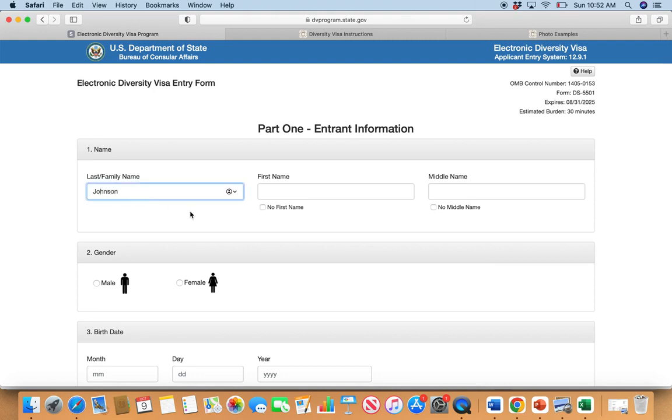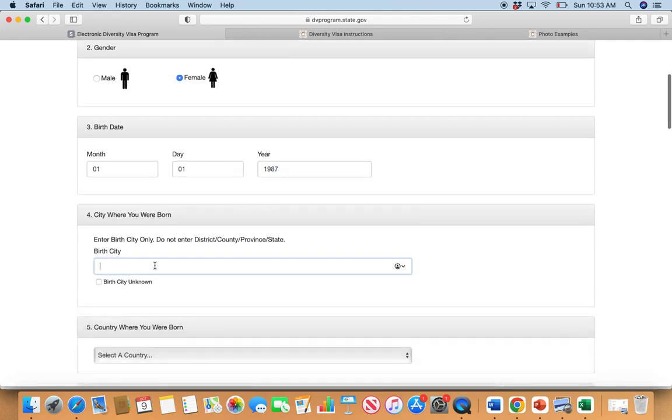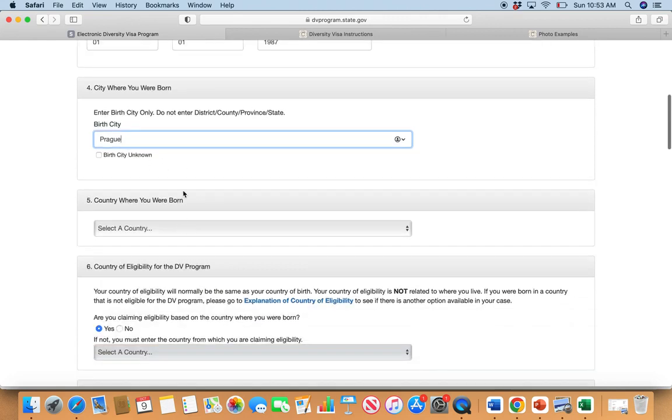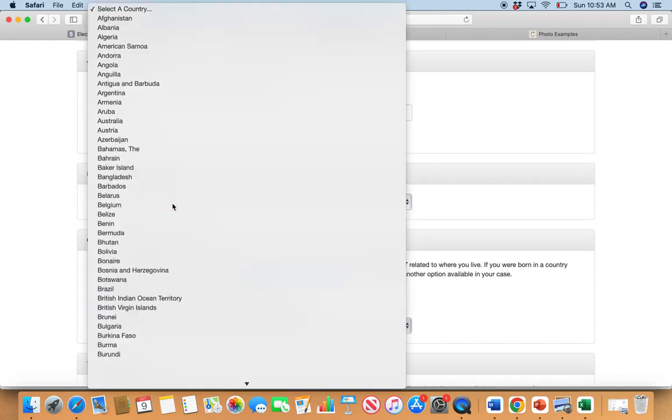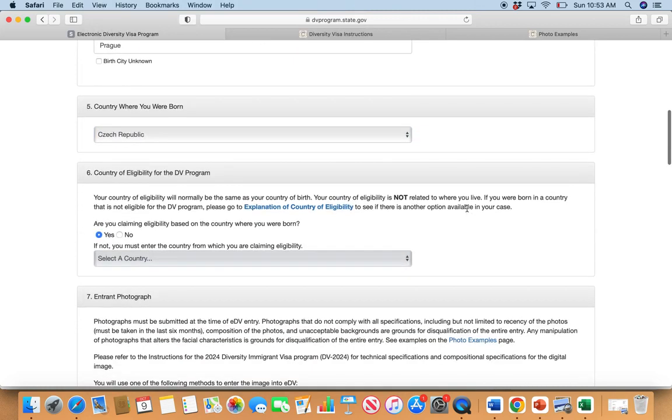Let's say last name, first name. If you don't have middle name, click no middle name. Gender, month you were born, year, okay, city. If you don't know the city, click unknown. Country you were born. I'm just making this up.